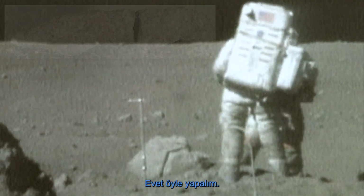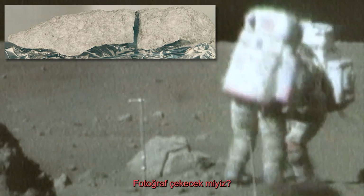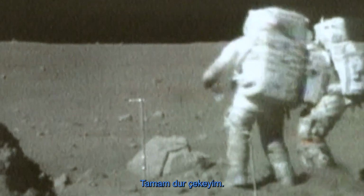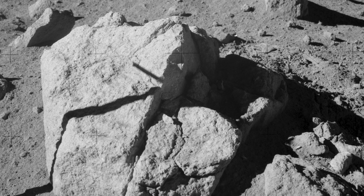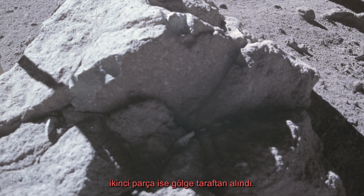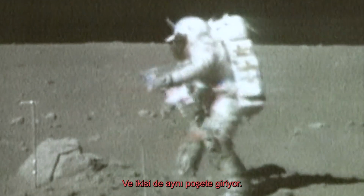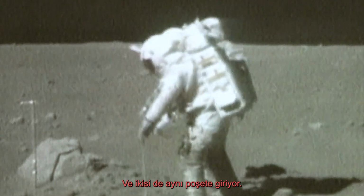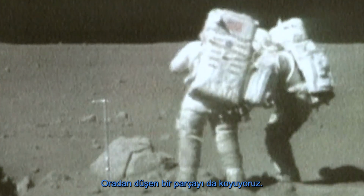Put that in the same bag? Yeah, let's put them all. There's another piece down here. I'll get the tongue. We gotta get the after. Okay, I'll get the after of that right here. Okay, the first piece was off the top of the rock. The second piece is under the shadow of the gnomon. And they're both going in bag number whatever Charlie said. 341. Okay, we have another piece that came out of the second whack.